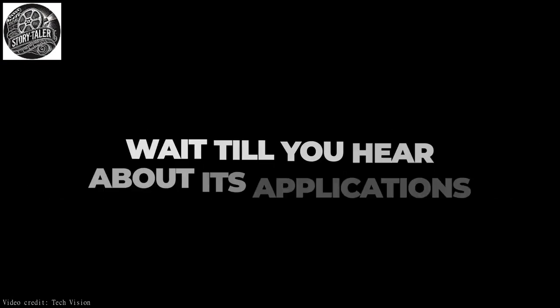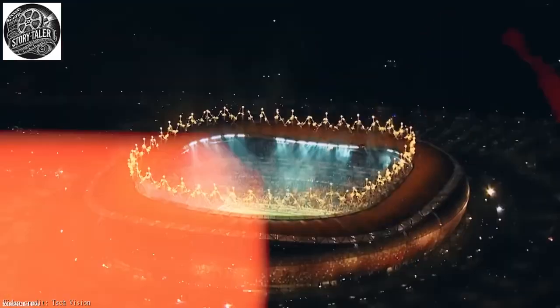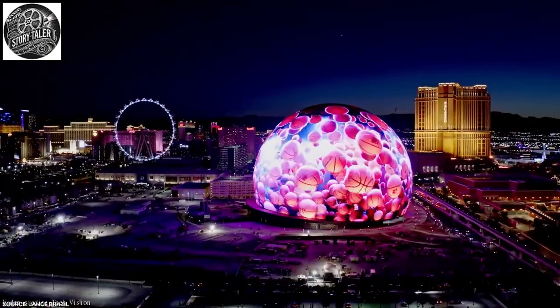LED lights. These lights aren't just another pointless party trick. They give the MSG Sphere the capability to look like anything and everything with only a click of a button. Useless? Wait till you hear about its applications.